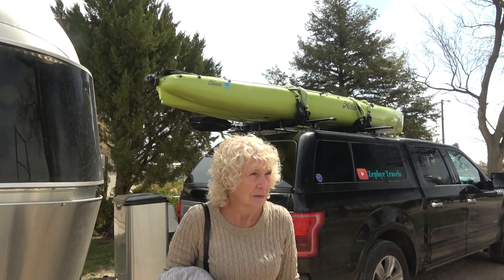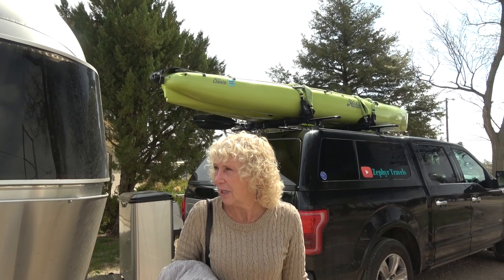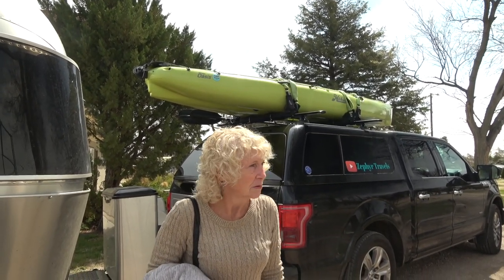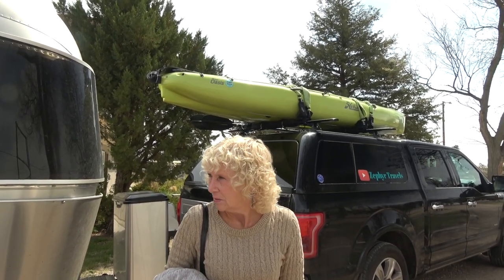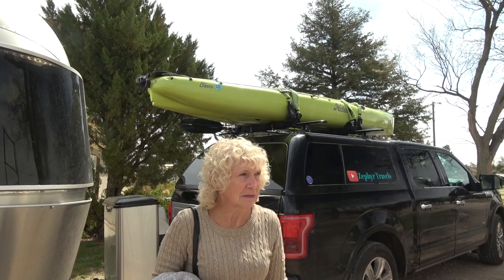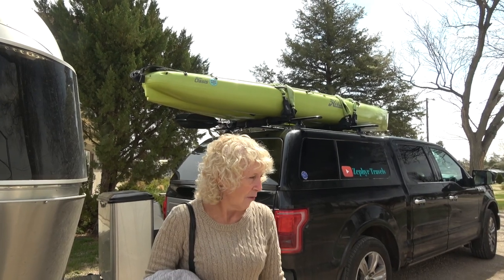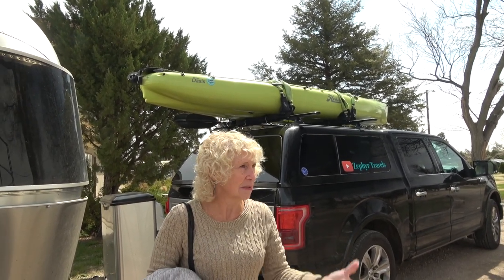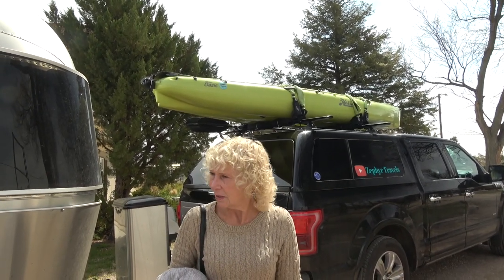Yep. So this was a nice little KOA. Your typical KOA. It's nice to have a dog park. Zephyr loved that, of course. Nothing spectacular, but it's nice and clean. Nice, easy to get to off the highway. And quiet. And it's certainly not crowded this time of the year. Very nice.